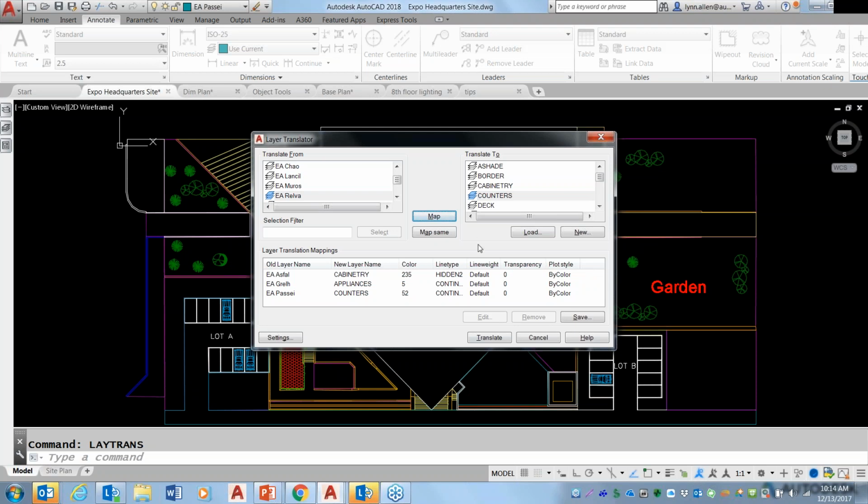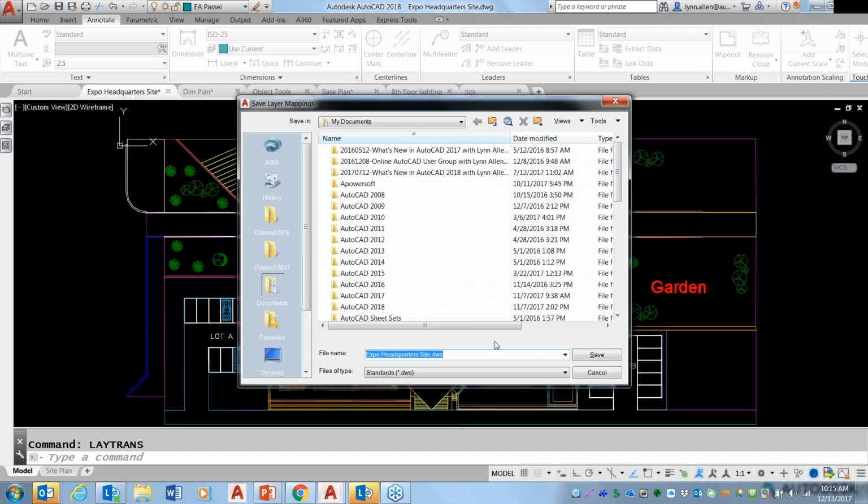But here's the trick. If you are going to be doing this over and over again, you are going to hate this tedious process. If you know you're going to be mapping the same layers over and over again, do yourself a huge favor and click on Save. And what you're going to do is save it out to a DWS file. Make sure you know where you're going to save this file to. Call it whatever you want, this DWS file.